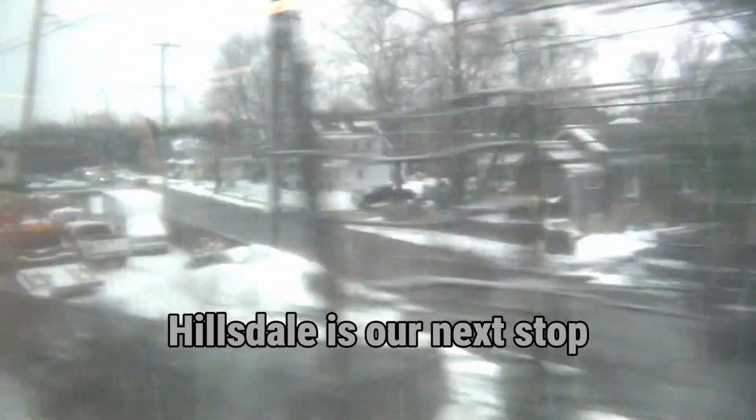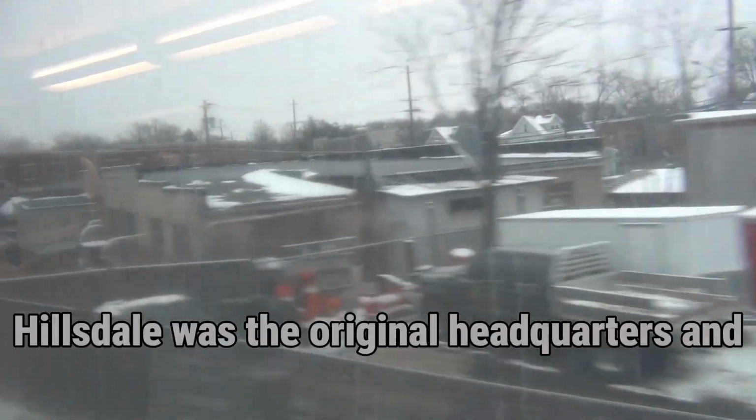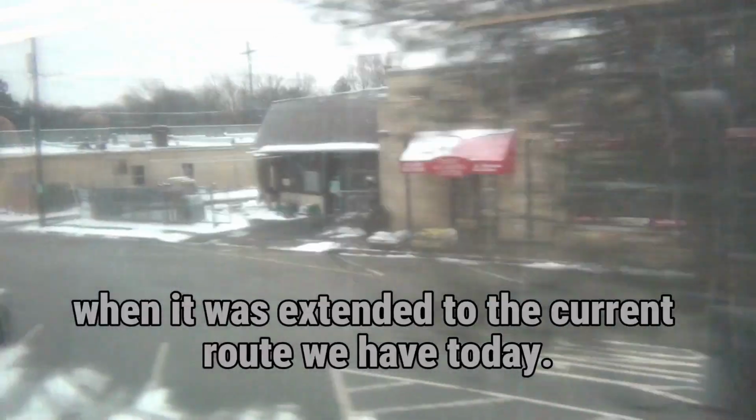Hillsdale is our next stop, which used to be a terminal station for this line. Hillsdale was the original headquarters and terminus station on the New Jersey and New York Railroad during the second half of the 19th century, but of course this was changed in 1896 when it was extended to the current route we have today.